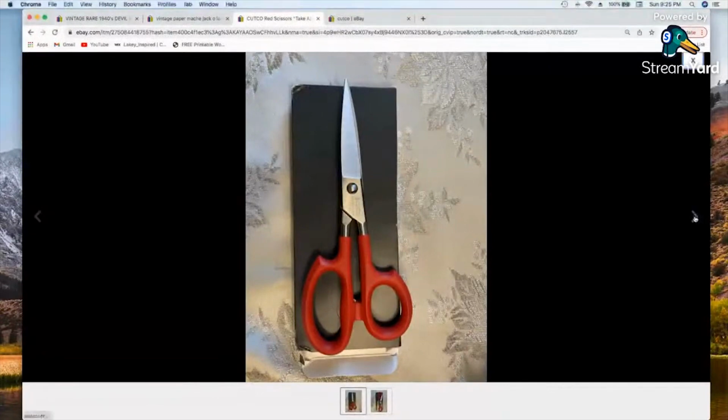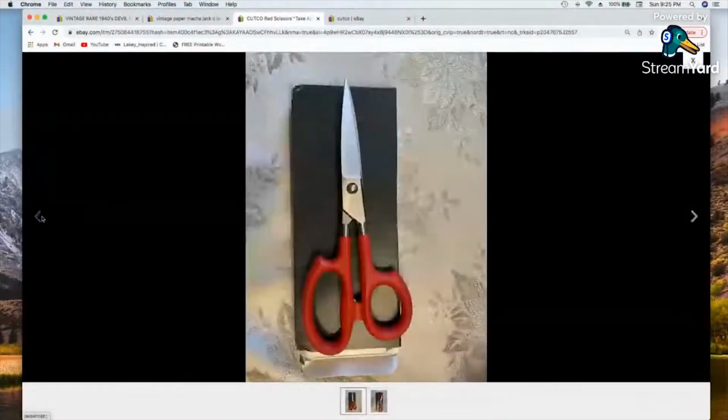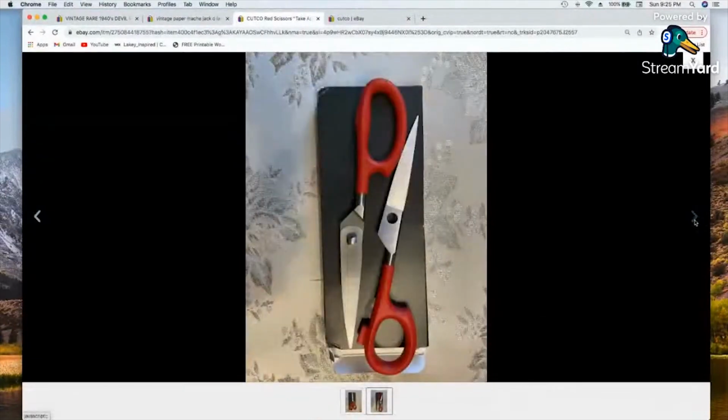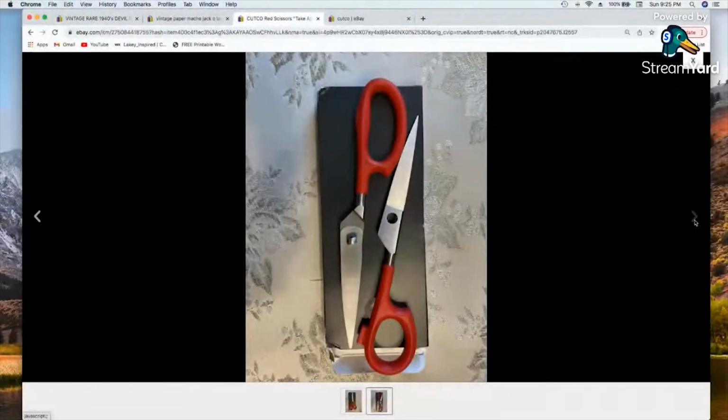Probably flipping those. They look like some kind of specialty scissors. I don't know what they are, but they just look like some kind of specialty scissors. So I would definitely probably take a closer look at them. They would catch my eye, so I would definitely pick them up to see what's going on with them.